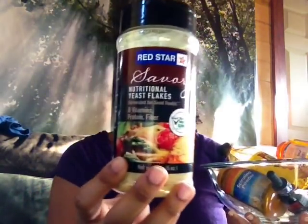This is nutritional yeast. Very good source of folate, B12. It's got a lot of B vitamins in here. B1, I see B6, I see B5. Very good stuff. Very, very good stuff. I use it on my food. It is very reminiscent of cheese, and I don't use a lot of dairy, so that is good for me.